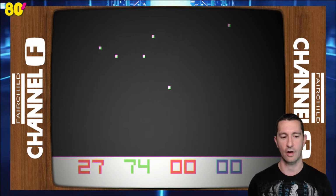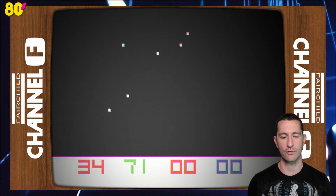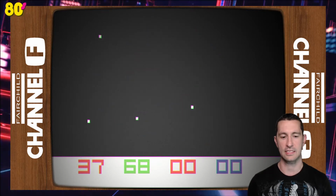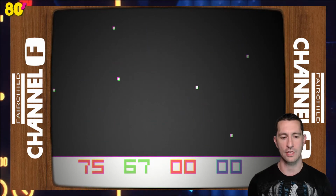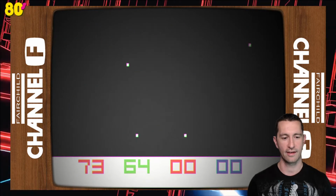Let's see if I can figure out what the numbers mean. So we got 73 is green, and I wonder if that means my fuel, because it's a countdown. Yeah, okay, so it's counting down normally, but the red numbers, I wonder if it's trying to lead me to the spot of where the enemies are.